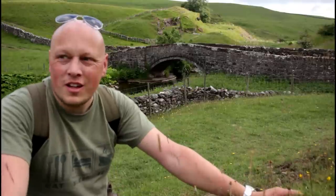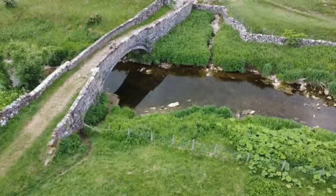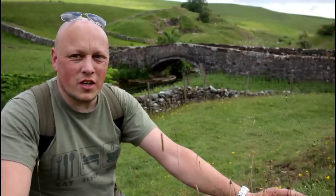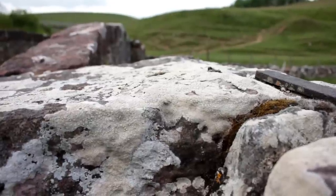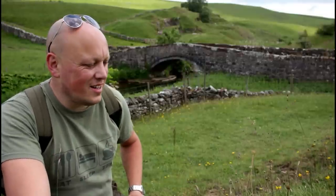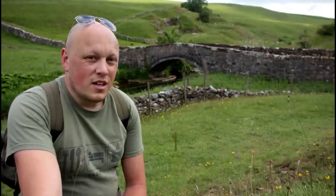So from one massive beautiful 1800s built viaduct to this stone little bridge here. All built probably from the local stone, the same stone, limestone, that I've been telling you about throughout this journey. This is where my journey ends, this packhorse bridge here. Now, legend would have it on the internet that potentially this has been crossed over by humans and horses since the medieval period, if not even sooner, possibly the Romans. And here it is today.